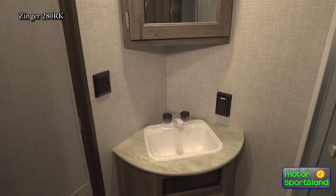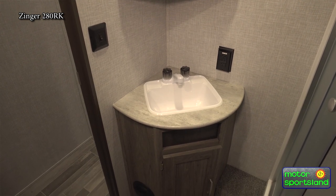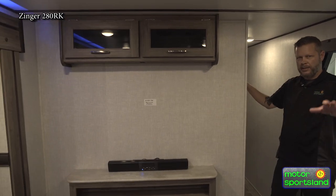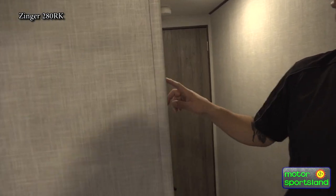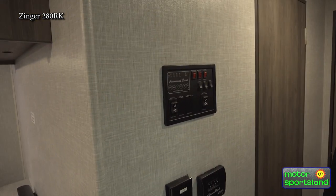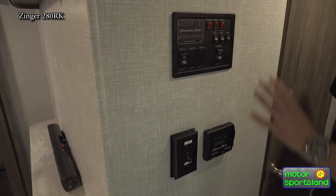Porcelain foot flush toilet there. All right. And I don't know if you can see this. This is kind of a weird angle, but just your slide-in button, okay? Your awning, your power awning, your water pump, water heater, your fireplace switch, and your thermostat, all centrally located in the middle, okay?